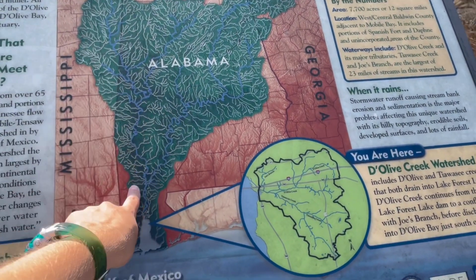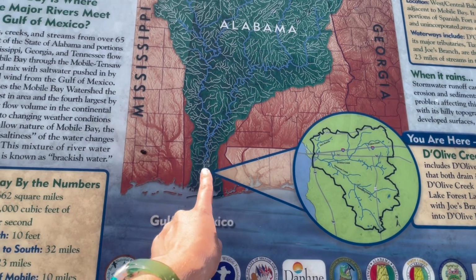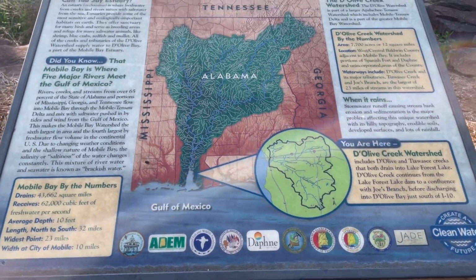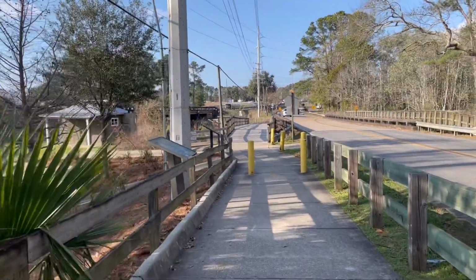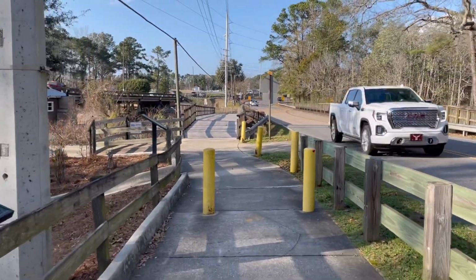Like, I never knew what this little cutout in Alabama was, and now I know. It's the Delta, where all the rivers go out to the Gulf of Mexico. Okay, maybe this is the real start of the boardwalk. I think by definition a boardwalk has to be made of wood.